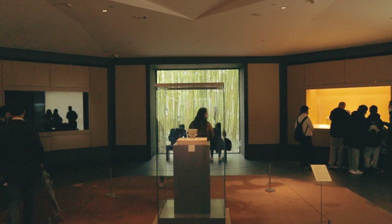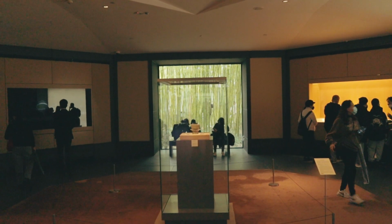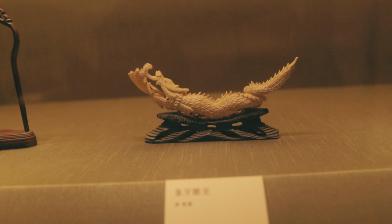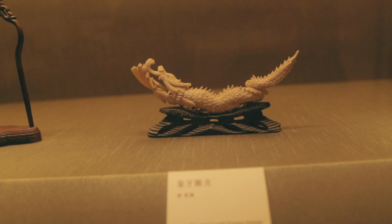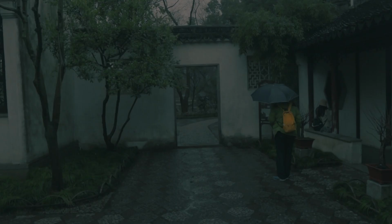In there is actually a lot of artifacts from the ancient dynasties of China, and when you're walking around you're more interested in the architecture. It feels like it's a shame in a way that it's not an architecture museum, because you get so interested in the architecture that you fail to concentrate on the actual artifacts that are being exhibited.